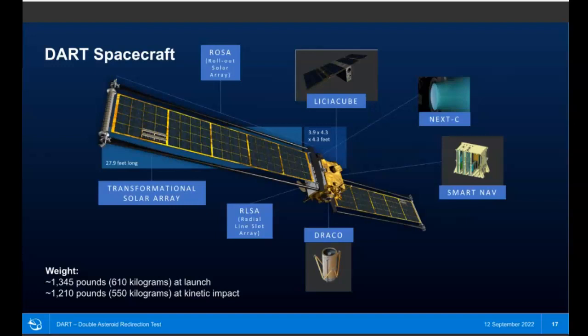The images from Draco are going to be live streamed in real time, about 1 per second during terminal approach. And that is how we will understand what we hit, where we hit, and what are the conditions on the asteroid at the place where the impact occurs. That's also extremely important for the analysis.